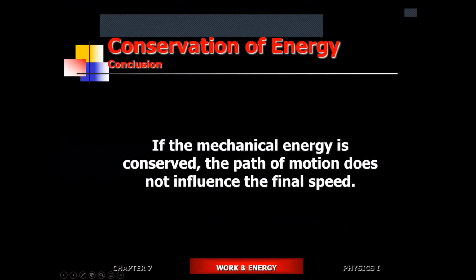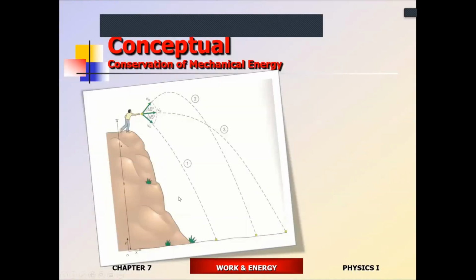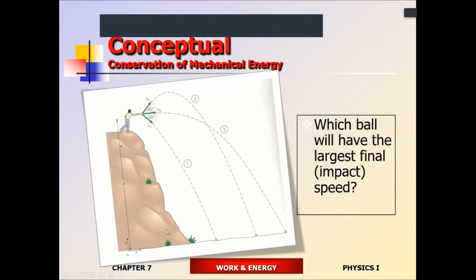So if the mechanical energy is conserved, the path of motion is not going to matter. If I were to ask you which ball is going to be moving the fastest, hopefully you would know the answer right now. In all three cases, the ball is going to be projected from the same height, so all three will have the same potential energy. All of them are projected at the same initial speed, so all of them have the same initial kinetic energy. So their initial mechanical energies are identical in all three cases.